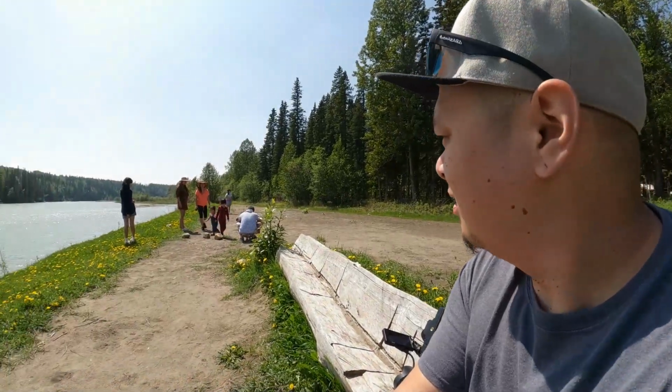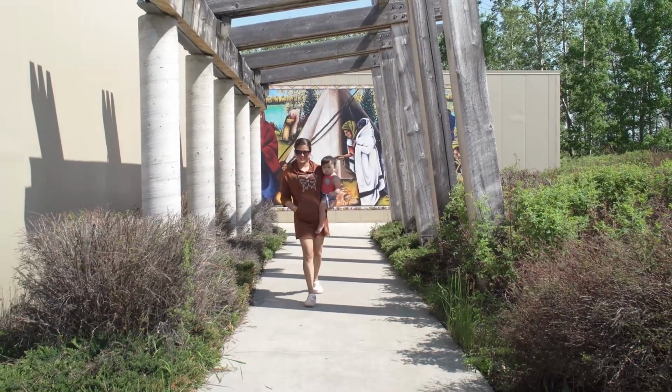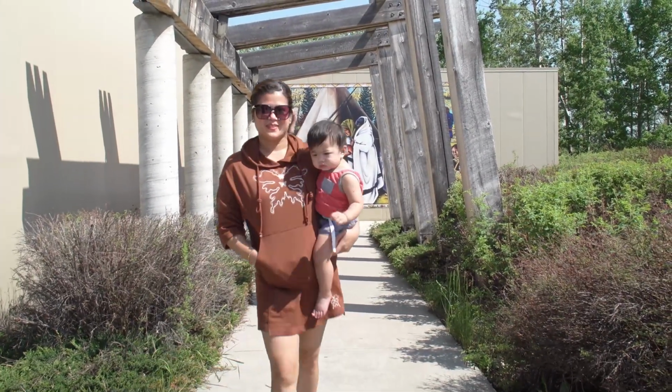We've been up since early in the morning and the squad's getting a bit tired, so we're gonna go back to the site just for a quick rest. This is still day one.